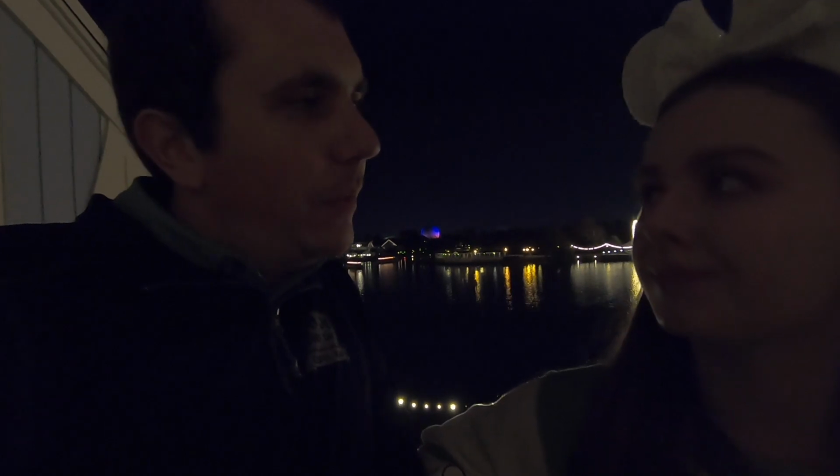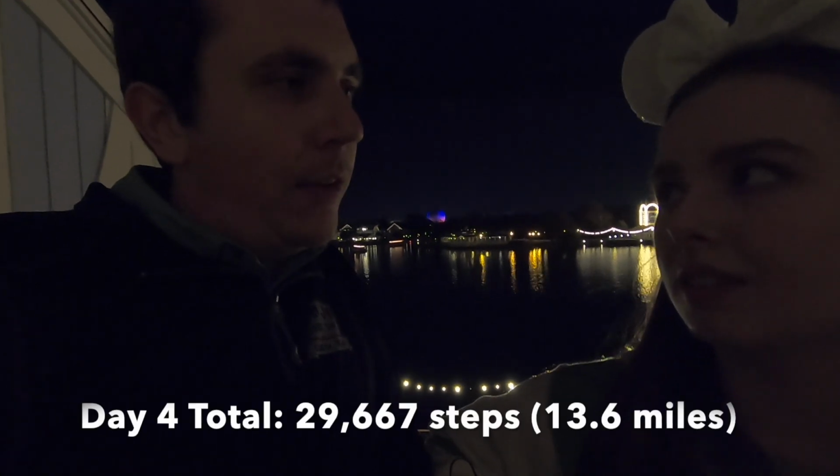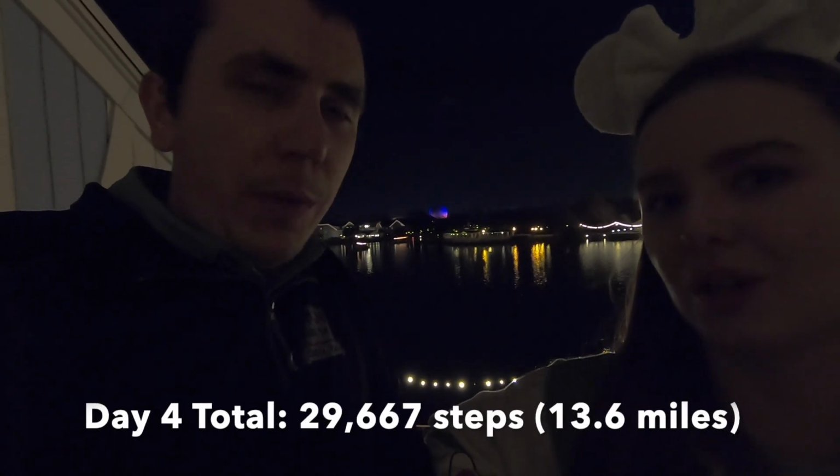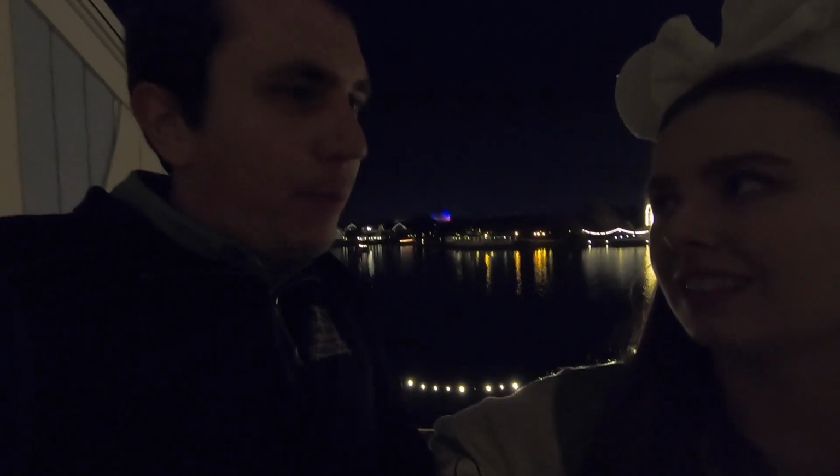So yeah, overall pretty good night. Very long day, but very productive day. We got a lot done today. Yeah, 3 parks, woo! A lot of PhotoPass done. We did Rise of the Resistance. We did Slinky Dog Dash. We did the Disney Visa meet and greet with Darth Vader.